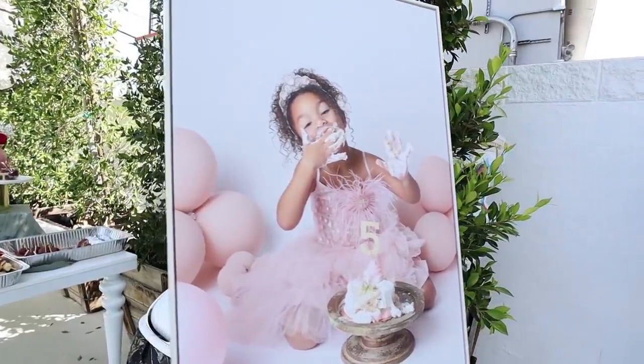Happy birthday, Ryder. Auntie loves you. Happy birthday, Ryder. Grandma loves you. Happy birthday, Ryder. We love you. Happy birthday, Ryder. Happy birthday, Rye. Love you.